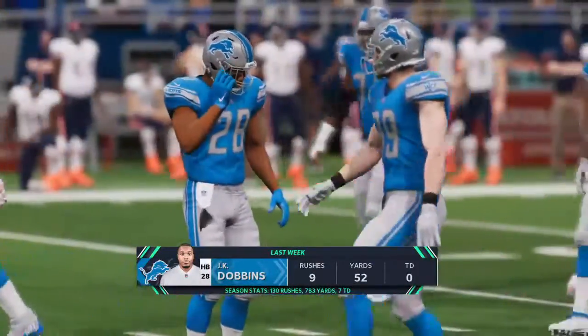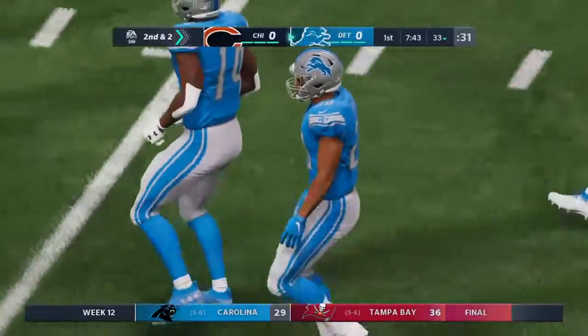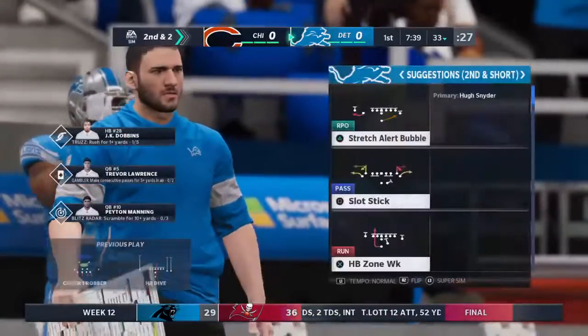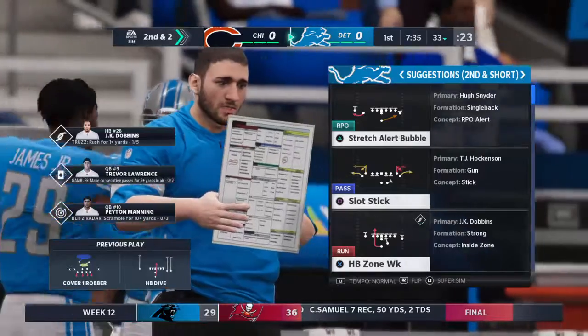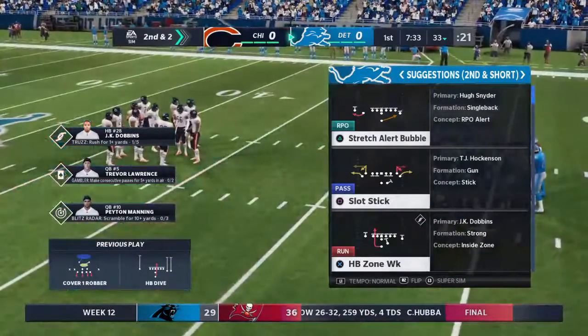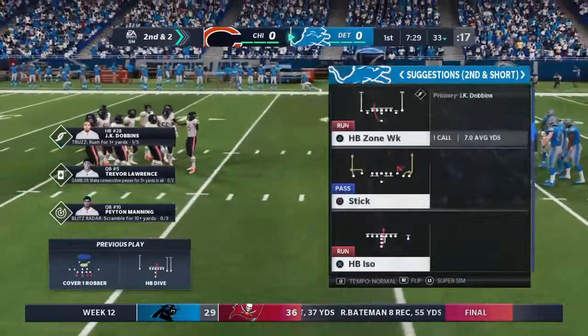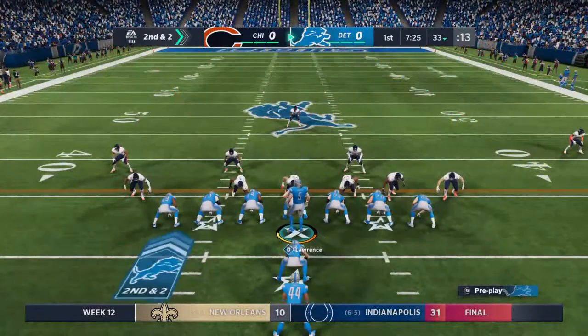Dobbins, the ball carrier. These are his numbers from last week's contest. 9 carries, 52 yards, and a touchdown. They've got a nice scheme going right now, and they've run the football pretty well. In fact, I was talking with him on the field before the game, and he said he's starting to hear from the guys ahead of him on the rushing yardage total, and they want to know if he's going to jump up there and join them at the top of the list. Here's a 2nd and 2 now from the 33.